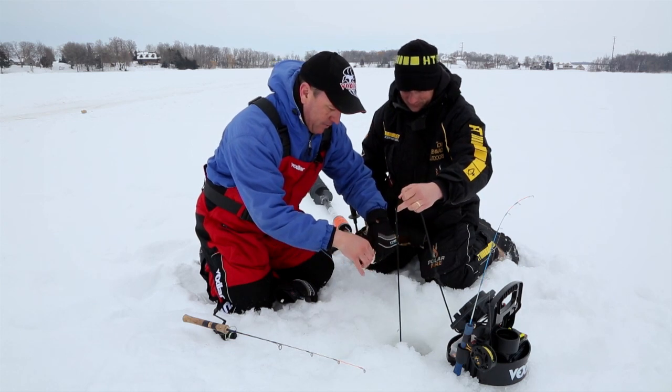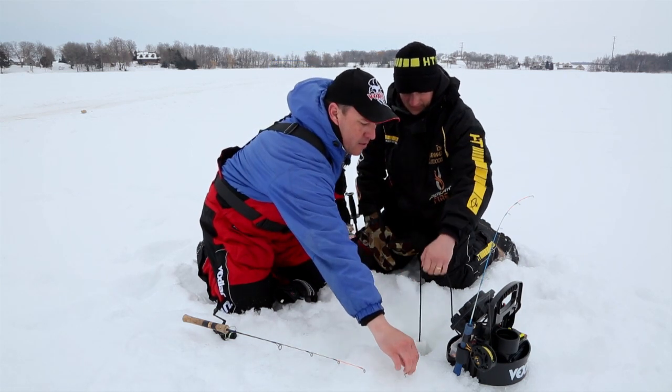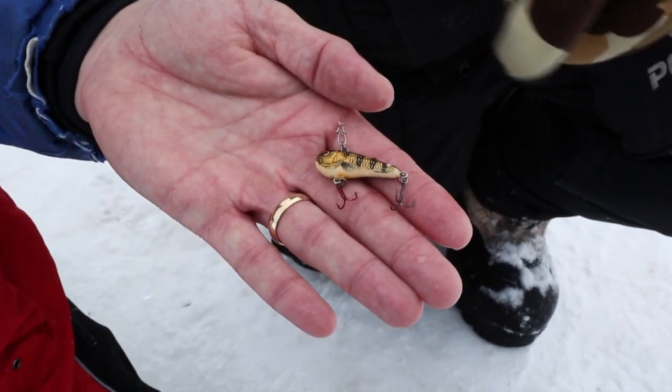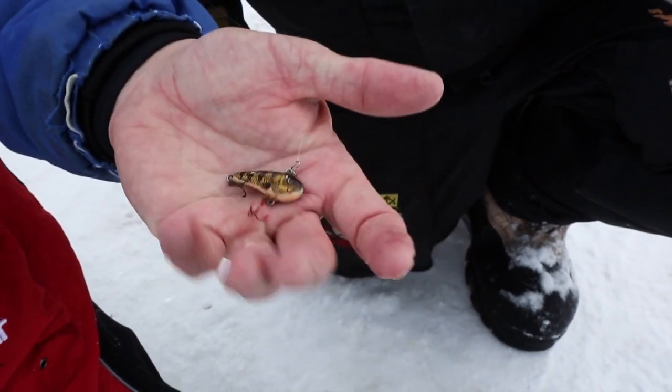I can show you here what we're using. Number 4 Selmo Chubby Darter. Nice. And it catches big fish and panfish as well.